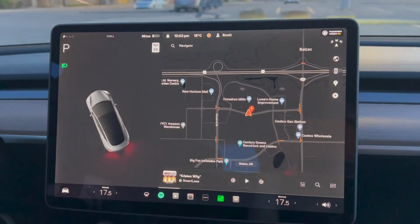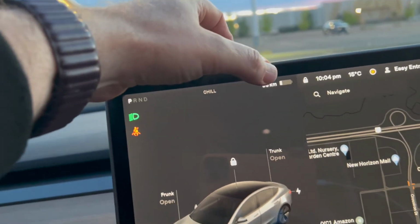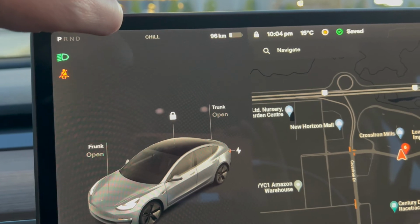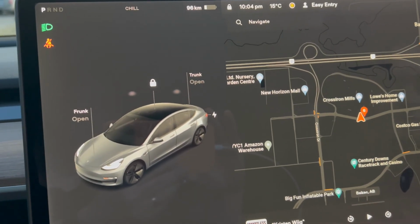It was a nice drive. Perfect, back. So made it back, 96 kilometers to go. Battery's at 24%. We've been conditioning, so all we gotta do is just plug in and sit back.